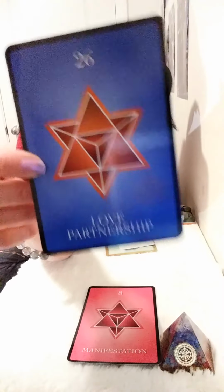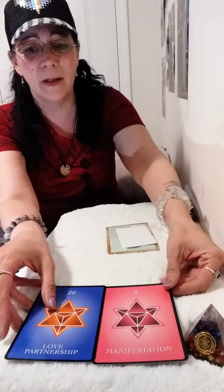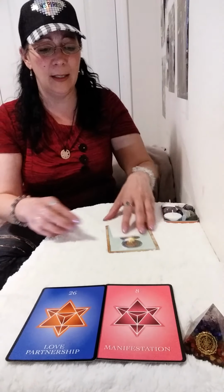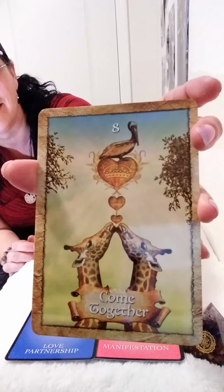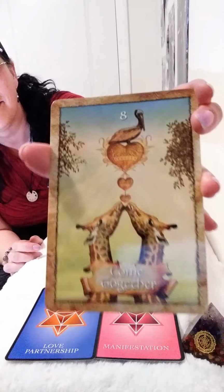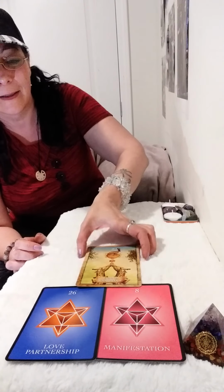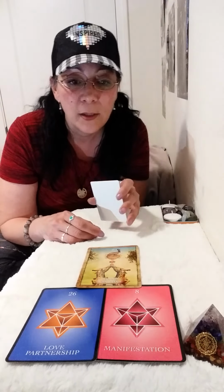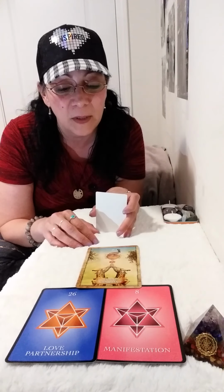Ooh, number 26. 2 and 6 is another 8. Wow. Okay. Love partnership. So a lot of people are asking about love and partnership. That has been very much so the common thing. So love, we want to manifest love partnership. It's an 8. 2 and a 6 is an 8. Let's see what the... Oh my goodness. The enchanted map. Look, it's an 8. Come together. So look at that. 3 8s. And they were shuffled. That is so cool. So manifestation of love partnership come together.